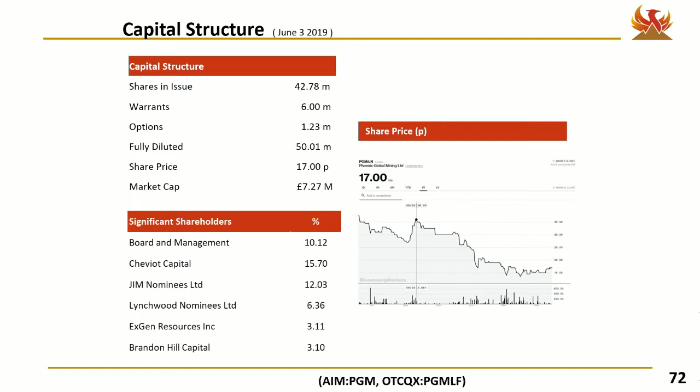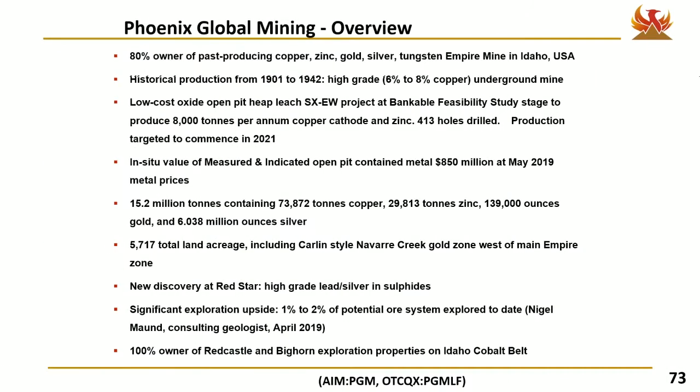Board and management, we've got quite a significant shareholding and a very good solid group of shareholders, pleased to say. A basic overview of the company, where we are at the moment. We're the 80% owner of the Empire Mine in central Idaho, and I can never stress to people just how good a location Idaho is to be after traveling the world and seeing many jurisdictions.